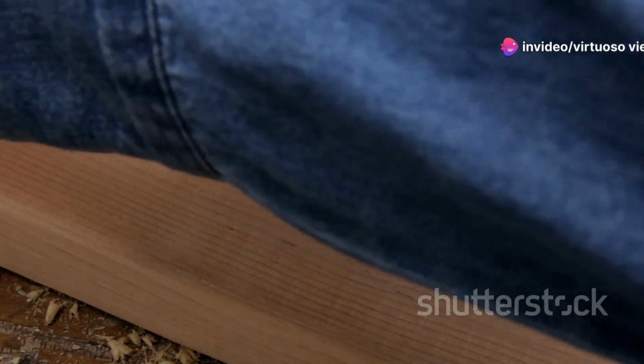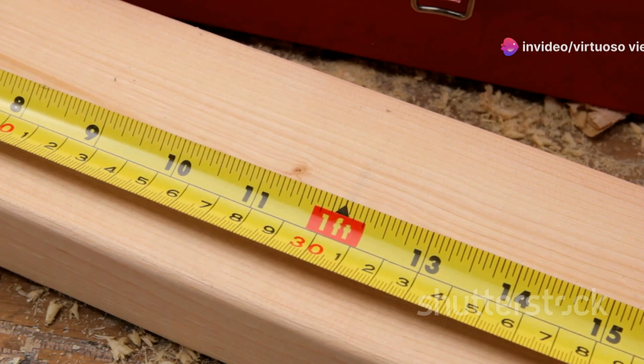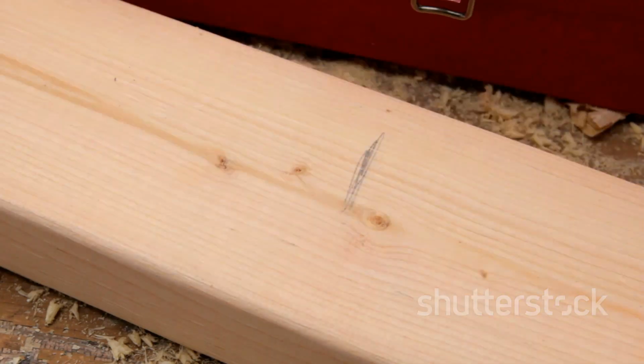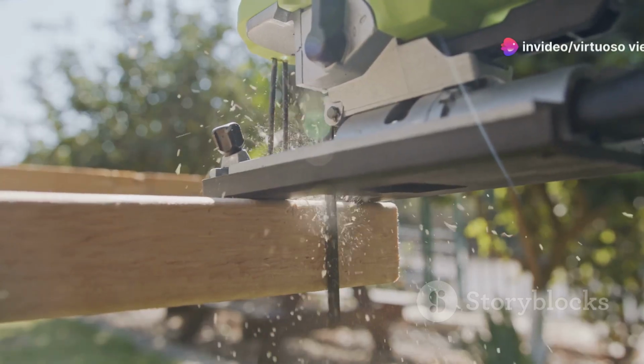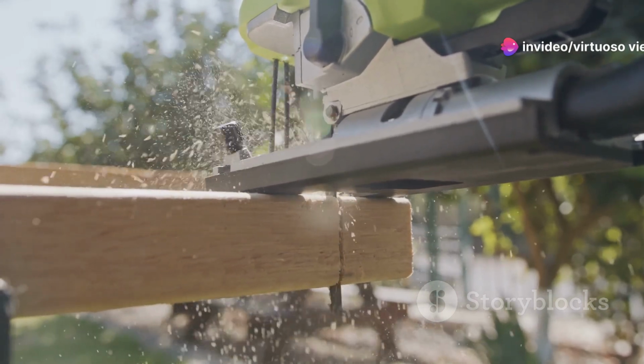Measuring tape and pencil. Accurate measurements ensure a well-constructed cave. Precision is key to making sure all parts fit together perfectly. Saw, a handsaw or jigsaw works well for cutting the wood. Choose a saw that you are comfortable using to make clean, straight cuts.